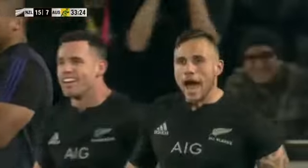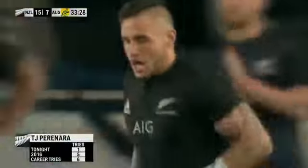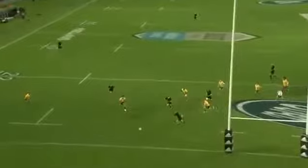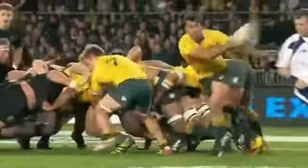Well, he won't be happy at all. You would have to say, Michael Checker, now that they've conceded this try. The pass back from Phipps was a big long one, so that gave Perenara the momentum and the speed. And it's Haylett Petty that's the victim of some pretty industrious work from TJ Perenara. Yeah, getting onto his right foot, his favoured foot, to get the distance, Reece Hodge.